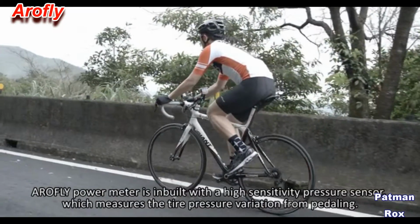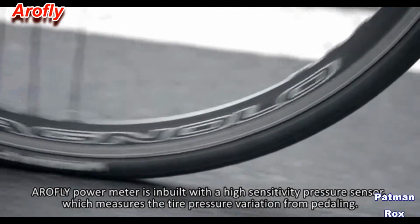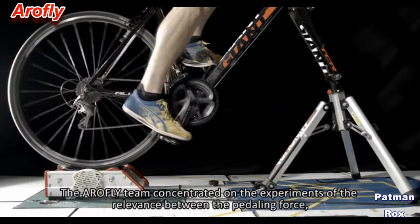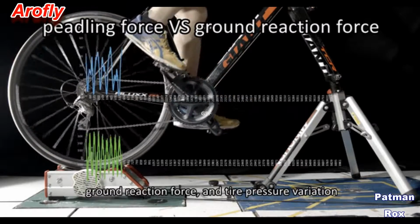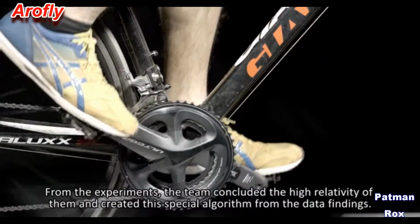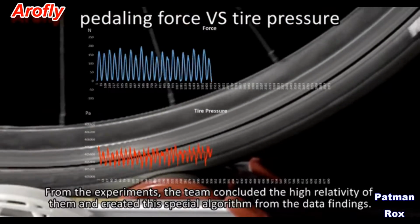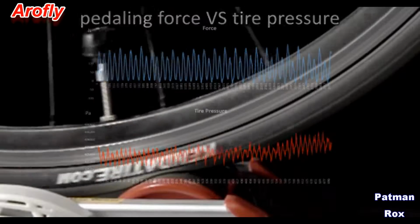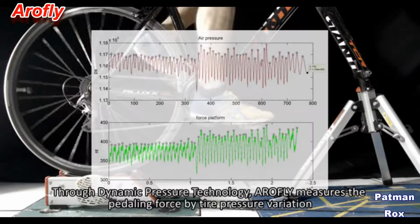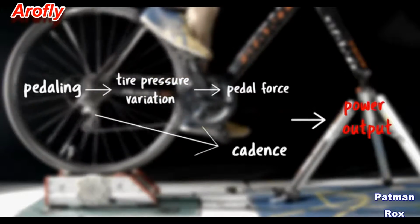Aerofly Power Meter is inbuilt with a high-sensitivity power sensor, which measures the tire pressure variation from pedaling. The Aerofly team concentrated on the experiments of the relevance between the pedaling force, ground reaction force, and tire pressure variation. From the experiments, the team concluded the high relativity of them and created a special algorithm from the data findings. Through dynamic pressure technology, Aerofly measures the pedaling force by tire pressure variation and associates it with cadence to get the power output.